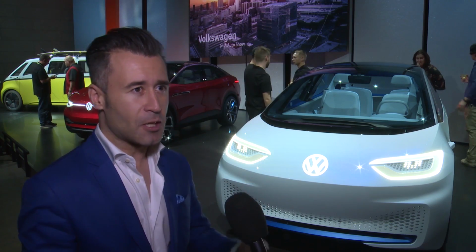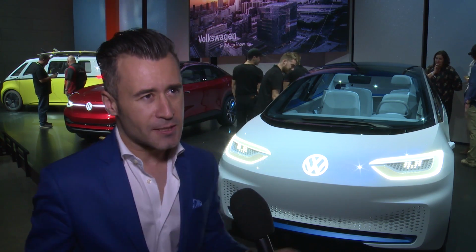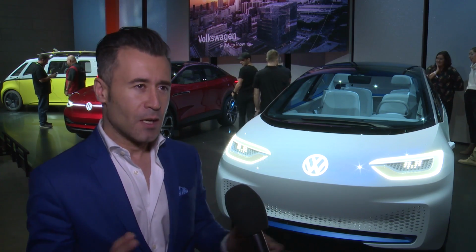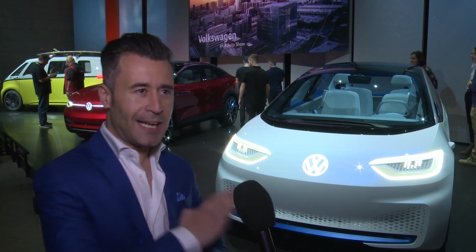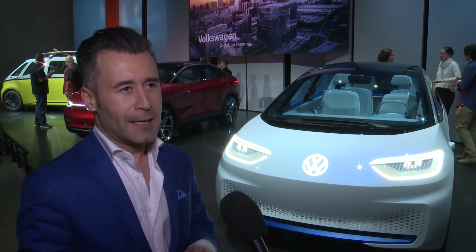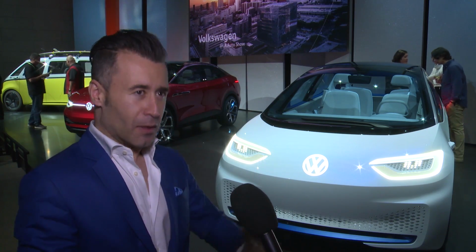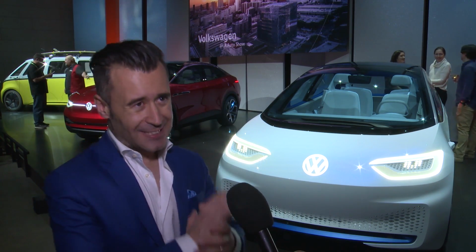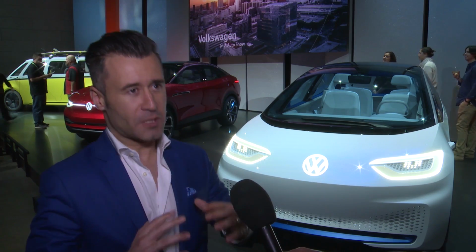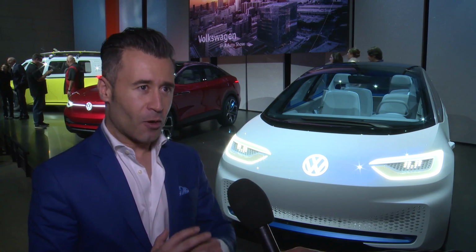We can repeat this also on the I.D. Crozz and on the I.D. Bus. But all the cars have a different character. While on this one here, the logo is leaning on the bonnet, we have, let's say, a bit more of a city car approach. On the SUV and the I.D. Crozz, we have a standing logo, so the front is a lot prouder, more status-oriented.